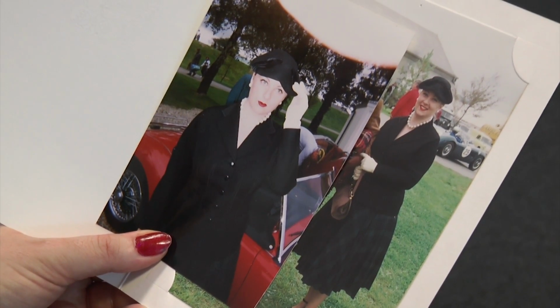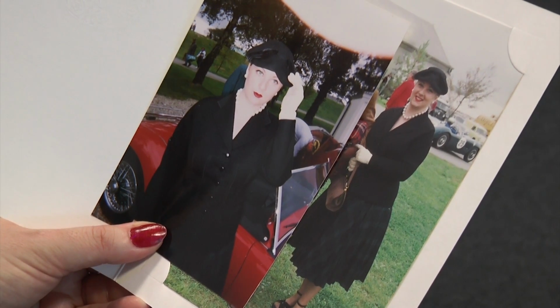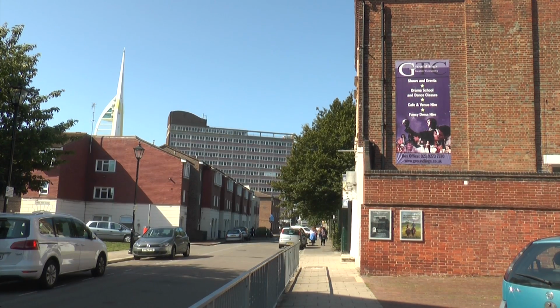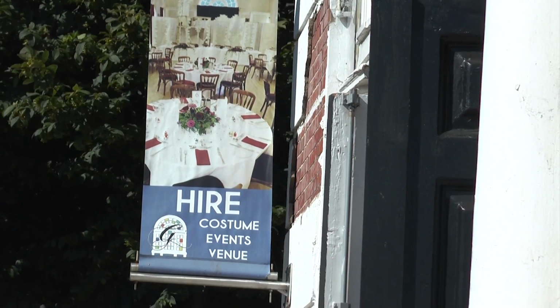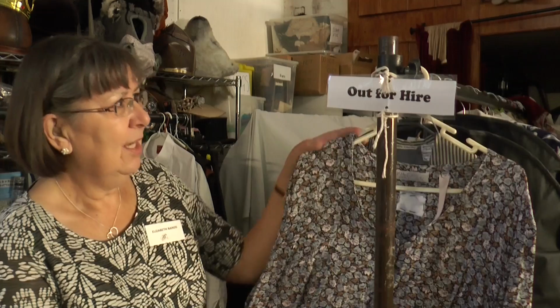Although not compulsory, the vast majority of Revival visitors do dress in period style, with many going to great lengths to achieve an authentic look. The Groundlings Theatre in Portsmouth have supplied clothes, and their wardrobe mistress said the 50s and 60s have been popular. We've got some here that are currently on hire, waiting for people to pick up to take out. We've got some really nice dresses.